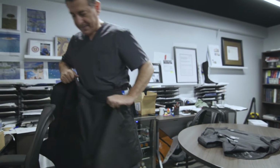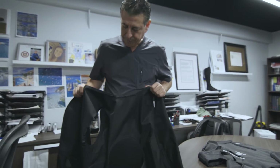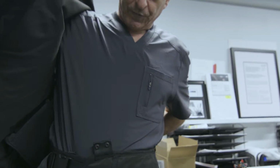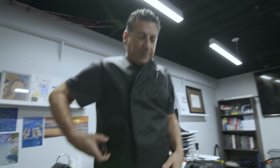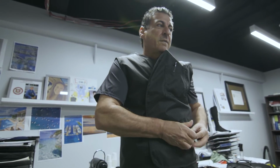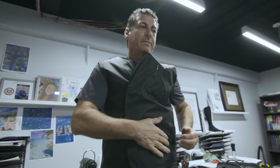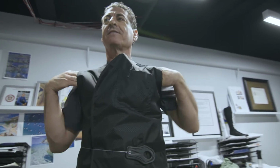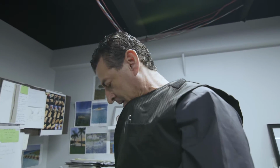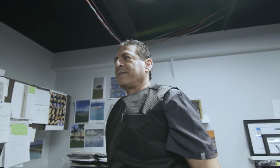So the jacket, this is something that I've designed myself to help actually reduce the weight. All you have to do is lift your shoulders up, bring this in, and just have a little Velcro here. And now look at this. It's completely effortless. And now I don't feel anything because of the way it's distributed here on my hips.